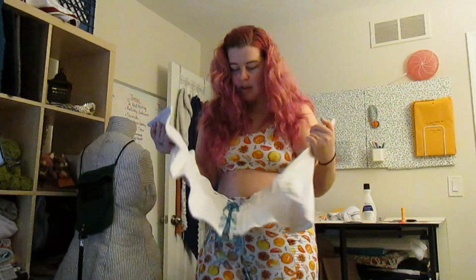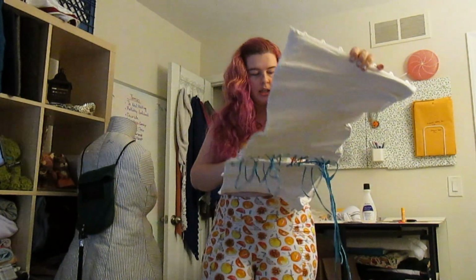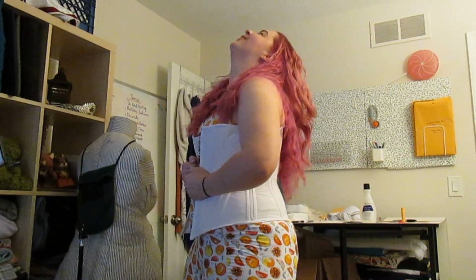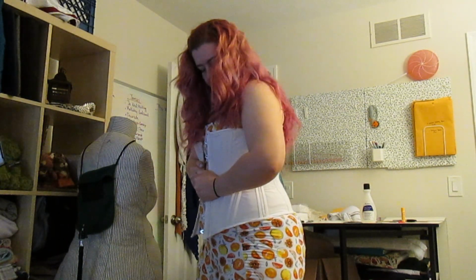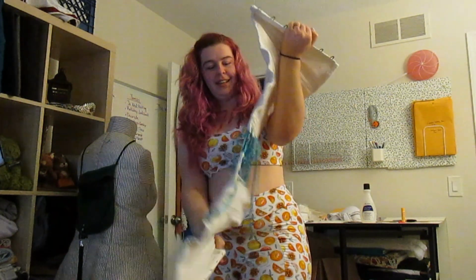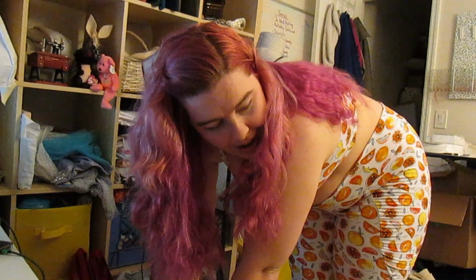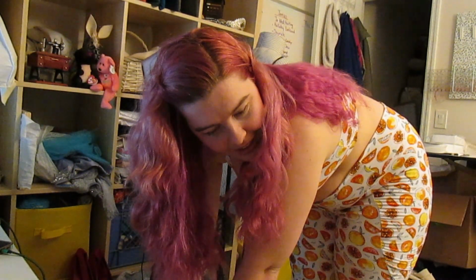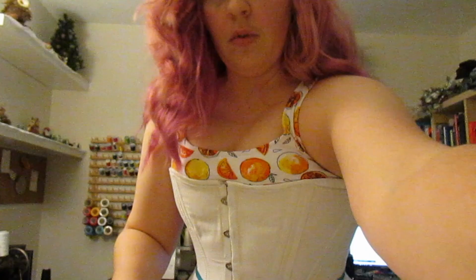Okay, so this is the Symington corset that we made in 2019, I think. Oh no. I'm not optimistic at all right now. Okay, let's loosen. The last time I wore this was when I made Elsa. When did I make Elsa? I don't remember. Okay, let's try to get this on.